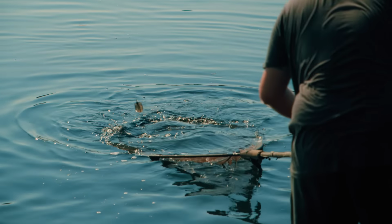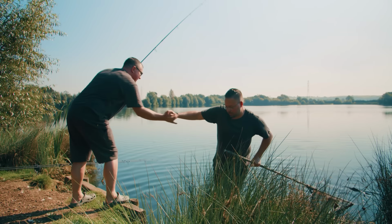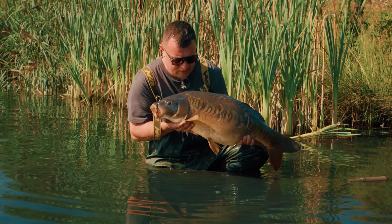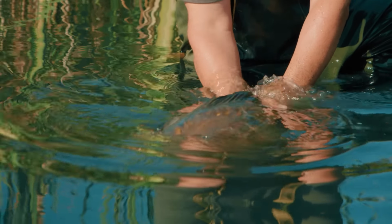Hey, well done. Okay, hang on, don't pull. Oh, we're all right, we're all good. So this one's the result of a little bit of opportunist floater fishing. Lovely mirror carp, nice scaly Trent View. He's an absolute cracker. Let's get him back and see if we can get another one.